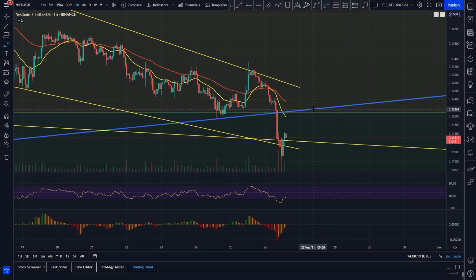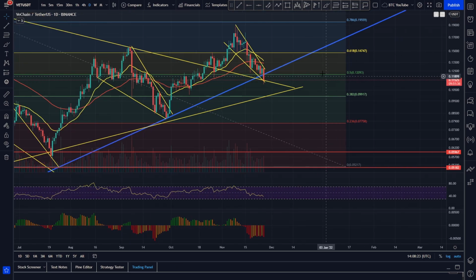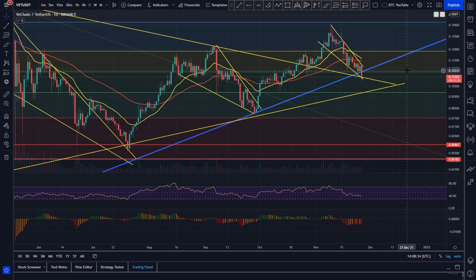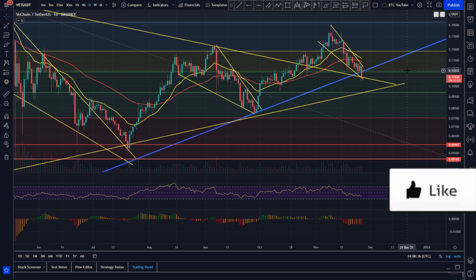But overall, Vechain is basically following the pattern of Bitcoin. Bitcoin's been rolling over, and overall we would say because of this, Vechain is a highly correlated altcoin with Bitcoin, and whenever Bitcoin rolls over, it rolls over massively, and when Bitcoin goes up, it kind of chops sideways because it's not really got that much bullish momentum right now.